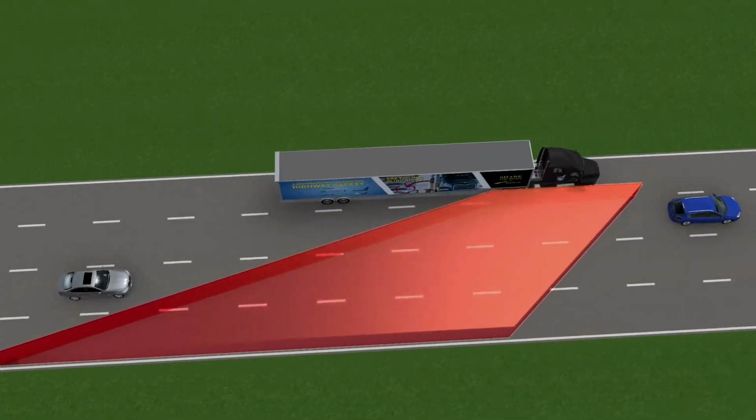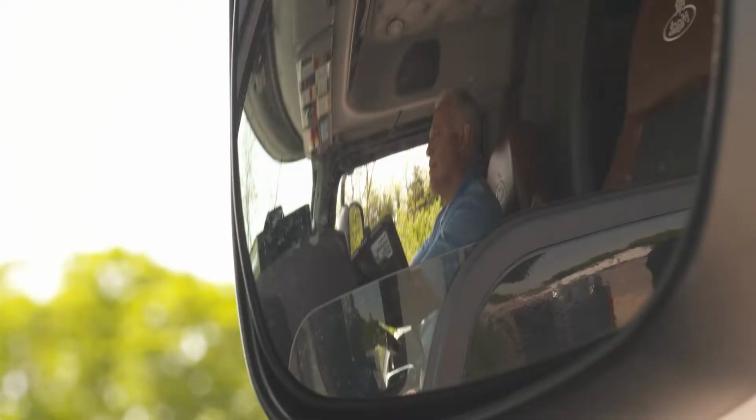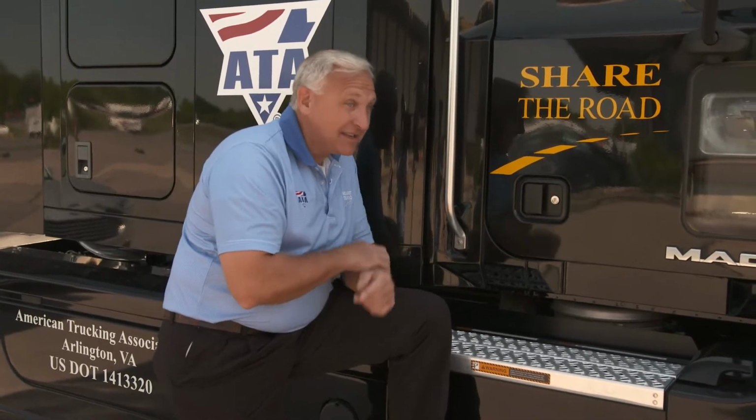Did you know that 35% of all car-truck related accidents, the car is in the truck driver's blind spot? Well, it's true. And how do you know that you're in the blind spot? In this position, it's very important to make sure you can see that driver's smiling face in the mirror. If you can't see that truck driver's smiling face in the mirror, he can't see you.